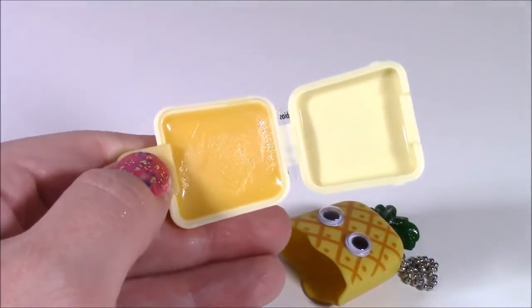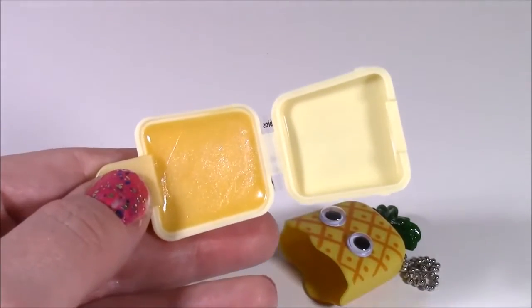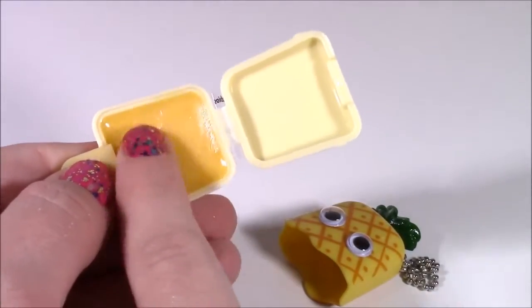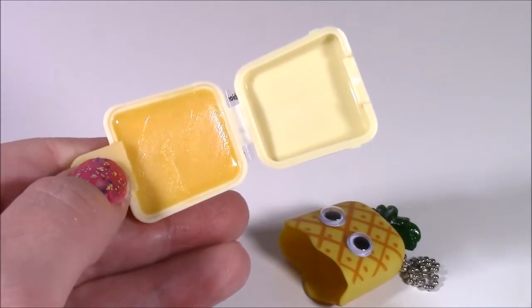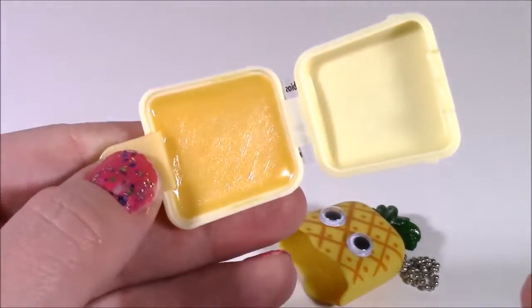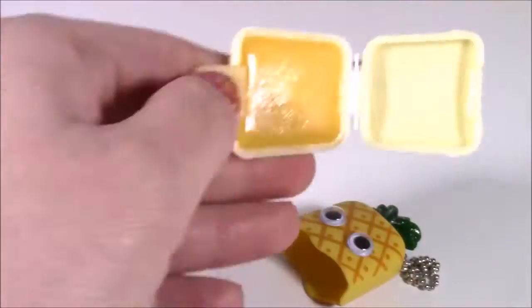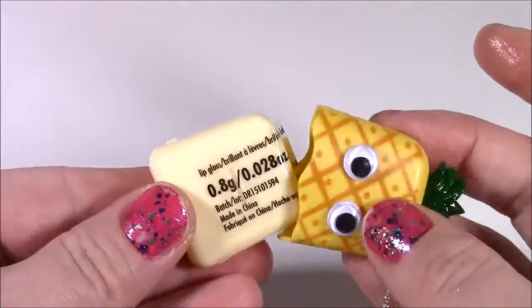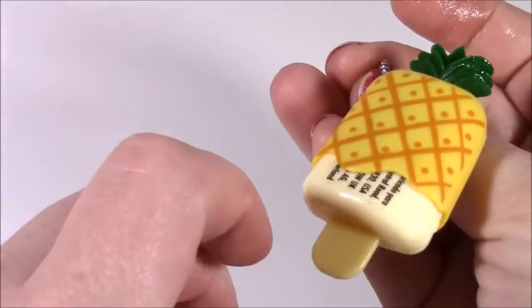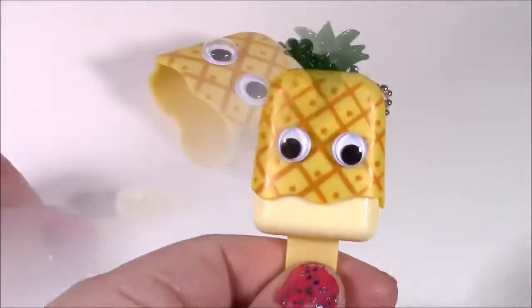See how it smells? This one smells so much better than the coconut. It's not super strong of pineapple, but you definitely get a little hint of it in there. But it's so, so sparkly. Look at all of those pearly shines in there. Your lips are gonna be dazzling if you had all these. Pop it back on. I love how it has a little popsicle stick.